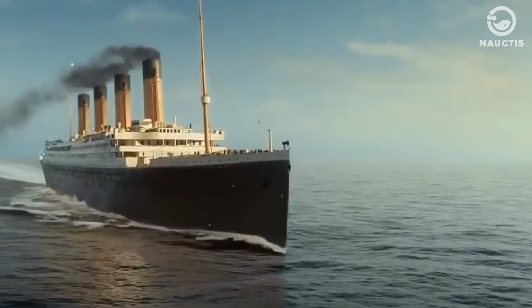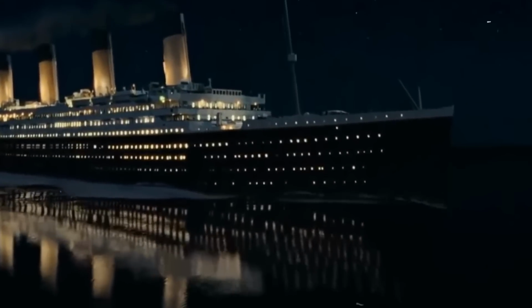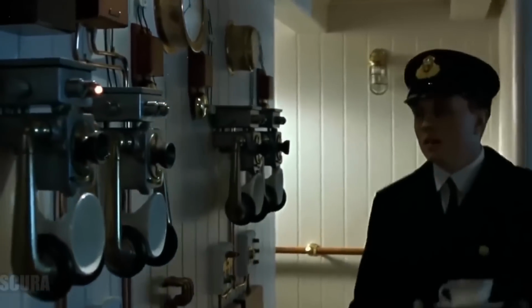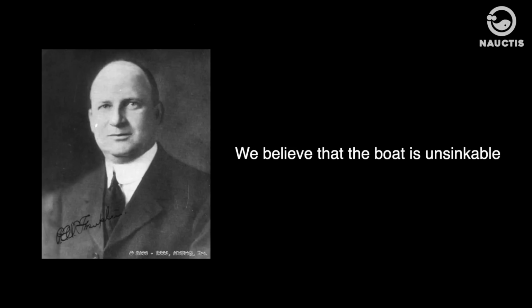If you haven't been living under a rock, you've probably heard about the movie Titanic. It's directed by James Cameron and tells the tragic story of the RMS Titanic, a British passenger liner that sank on its maiden voyage. Back in 1912, the vice president of the White Star Line, Philip Franklin, famously declared that the Titanic was unsinkable. But we all know how that turned out.